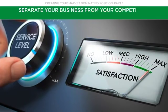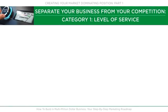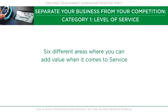Separate your business from your competition. Let's look at 3 separate categories that will enable you to separate your business from your competition. After reviewing them, select the one or ones that best fit your individual business. Category 1 involves the level of service you provide. There is a total of 6 different areas where you can add value when it comes to service.